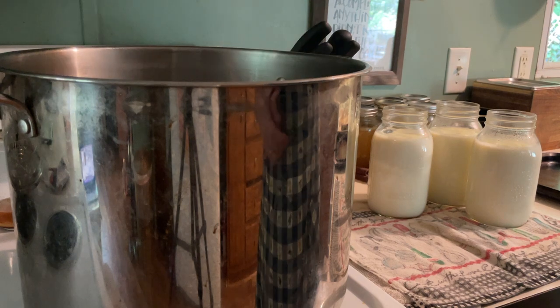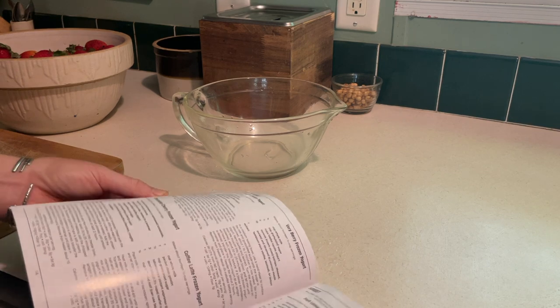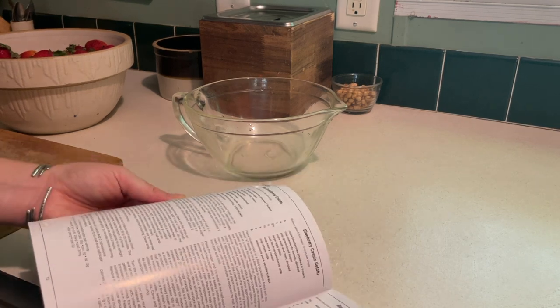And now these yogurts need to sit out and rest until they hit around 110 degrees. And now to making our strawberry ice cream.